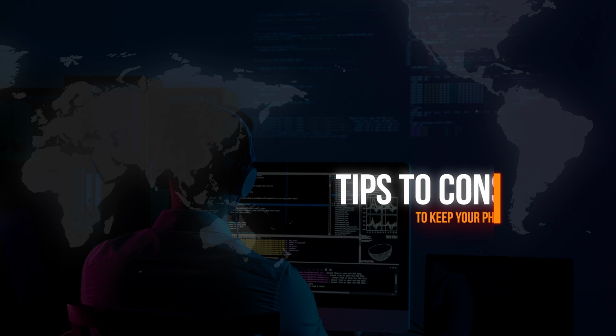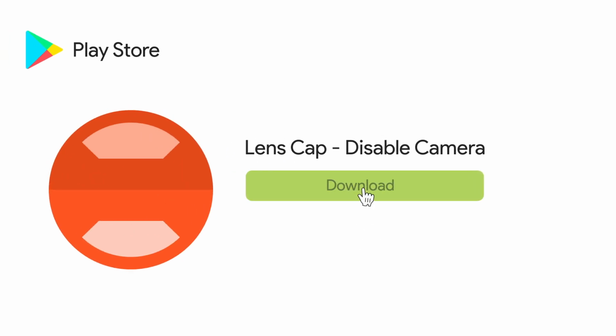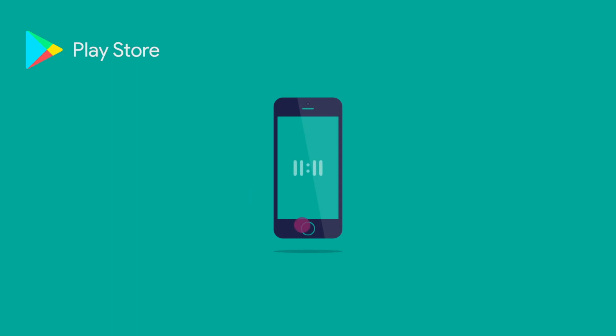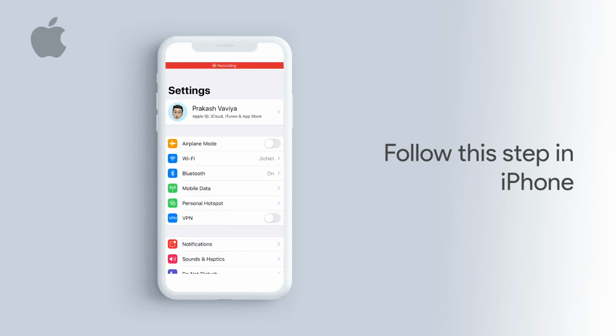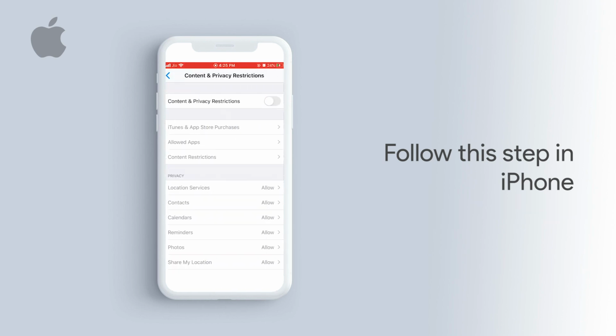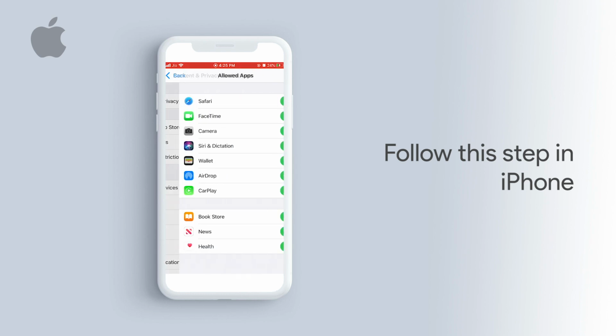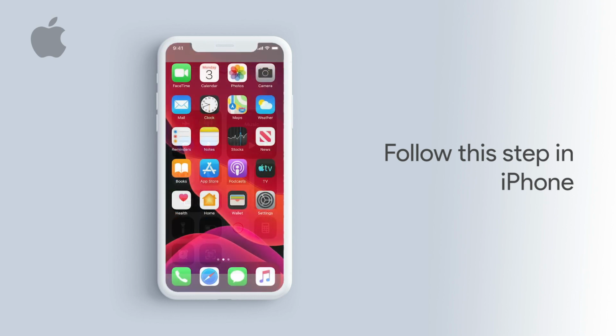Not all applications are out to get you. There are some that you can use to protect yourself. For Android phones, Lens Cap allows you to turn off your device camera for any or all apps. You can even add a shortcut to your phone's home screen to enable and disable your camera with a single tap. For iPhones, go to Settings, choose Screen Time, tap Content and Privacy Restrictions, then choose Allowed Apps and slide the camera option to the off position. Now, your iPhone camera will remain disabled for any app until you enable it again.